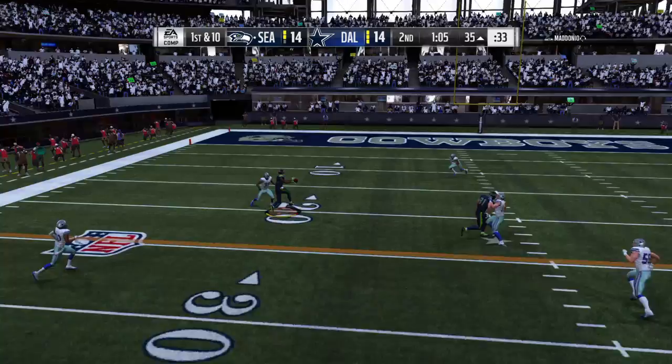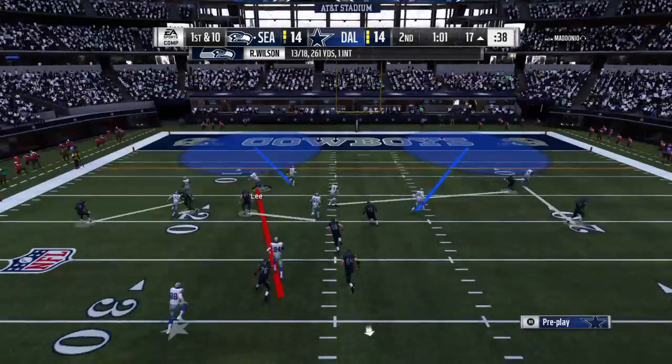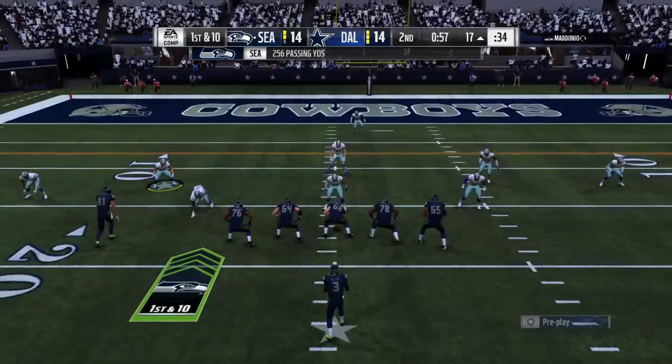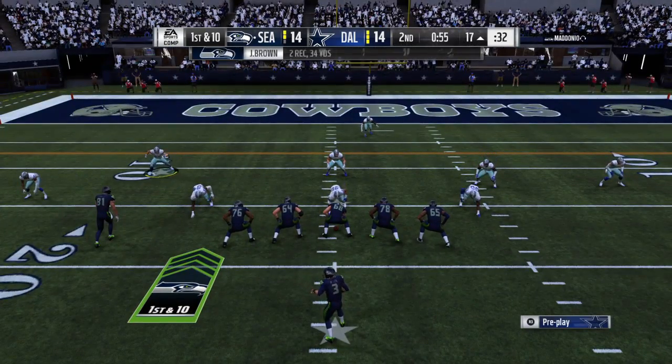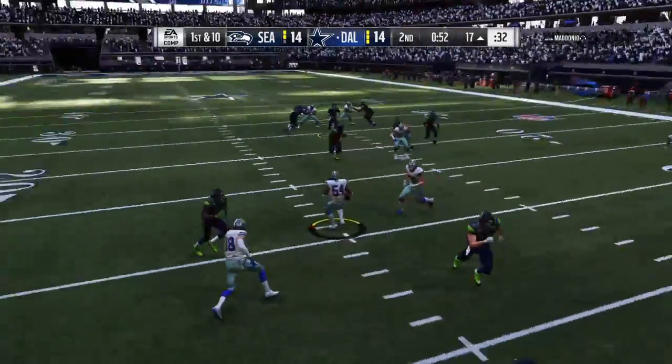On first down, Wilson. And this is caught on the left side, Jerron Brown. And inside the 20 before he's brought down. 17 more yards on that one as they keep the drive rolling. From the red zone now, here's Wilson on first down.